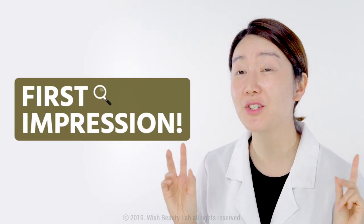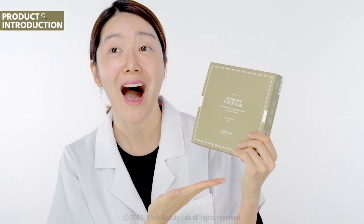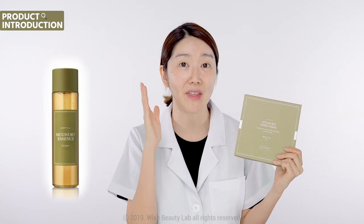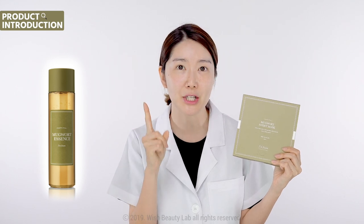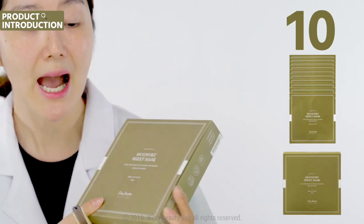This is a series where we get to check out new arrivals and I get to figure out what it's all about, baby. I am extra excited because we're going to be reviewing the Imfrom Mugwort Sheet Mask. Now, I have tried the Imfrom Mugwort Essence, so I'm super excited because I'm such a huge fan. I'm really excited to see if Imfrom does not disappoint. So let's see what this baby is all about. And this box comes in 10, so you can get 10 sheet masks. However, at wishtrend.com, you can get it separately.